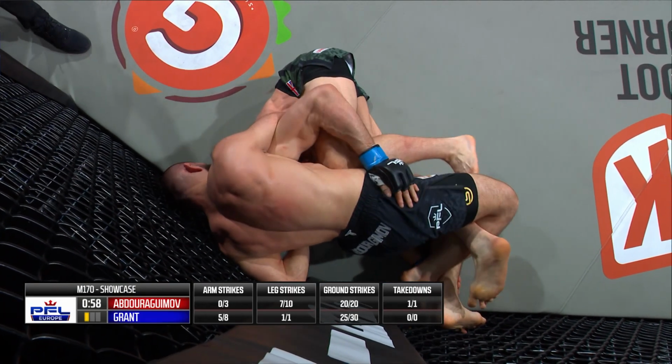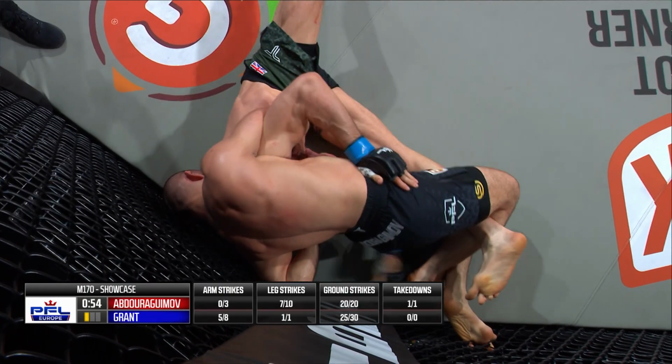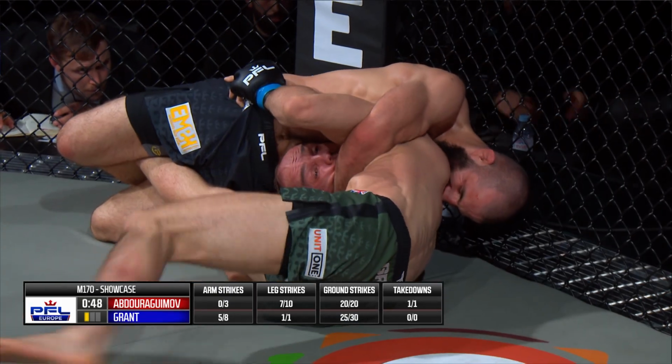1 minute to go. No, is what Jack Grant is saying here. The wag of the finger says he's just fine. He's got a Japanese necktie here. But that is a nasty hit. Jack Grant is in trouble here.